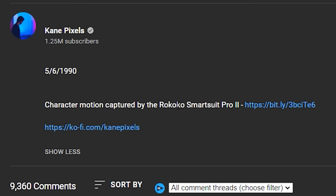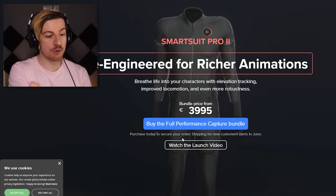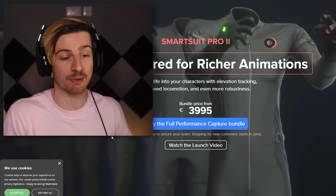Character motion captured by Rocco. That's awesome, man. They're using full-on suits. You can see how much they are spending to make this series, guys. They are putting the money into this and truly doing everything to bring it to life. Right now, guys, we may learn all the answers to the questions we have.